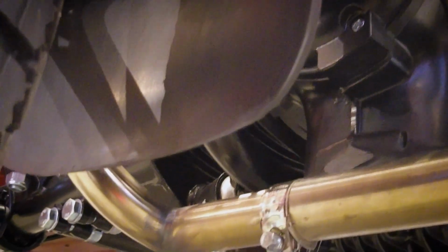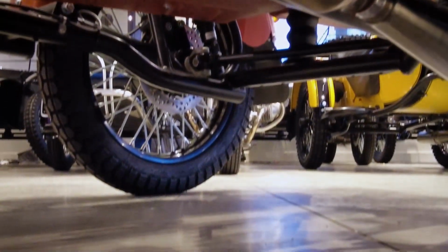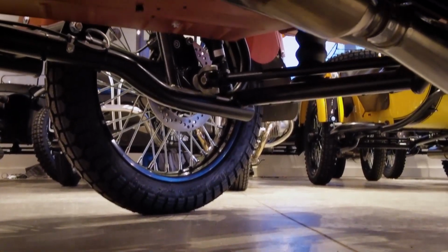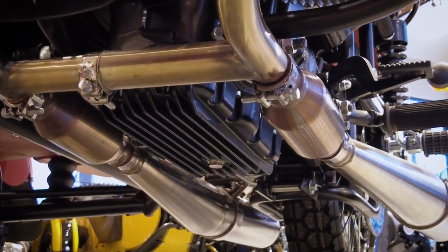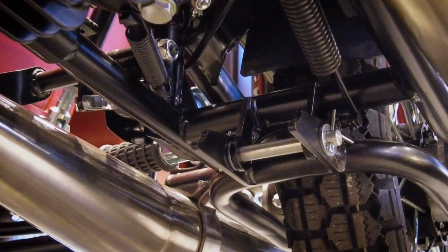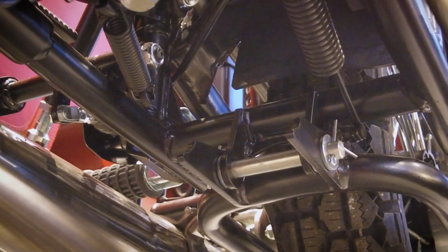Here's the underbody of the bike. You can see it right here. We're going to have a closer look this way. You can see the beautiful stainless steel exhaust. And it's a very easy to maintain bike. You can see the drain plug for the oil, and then further down, the transmission and the drain plug from the transmission, and then similarly, there's a drain plug for the final drive. So it's a very, very easy to service machine.